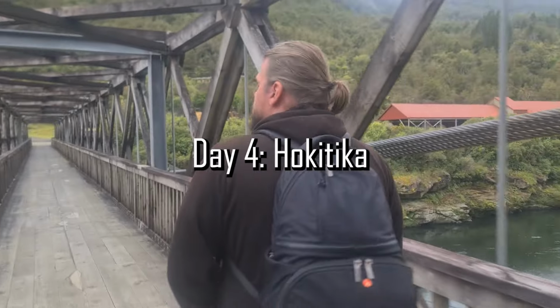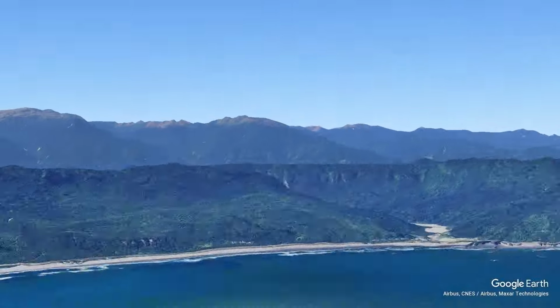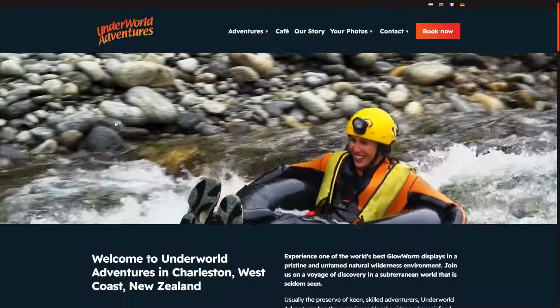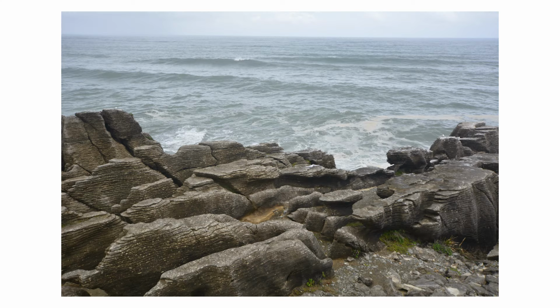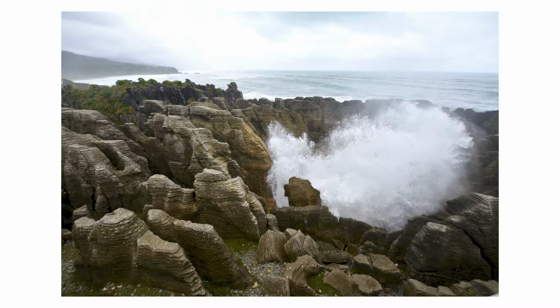Day 4. Hokitika. On the journey south from Westport, there's a huge range of different activities available. From spending time underground and looking at glowworms with Underground Adventures New Zealand, quite a pricey option for the day, but definitely a unique experience, or looking at the wonders of the Pukaki rocks. These rocks appear like pancakes and take on the appearance of various creatures if you look closely enough. There's also some large blowholes in between the formations, so hope you don't mind getting a little damp.